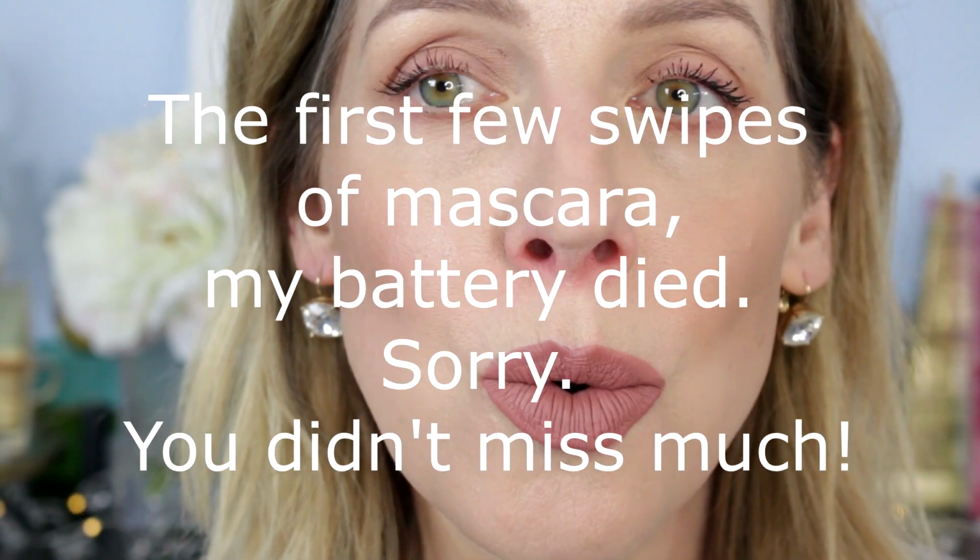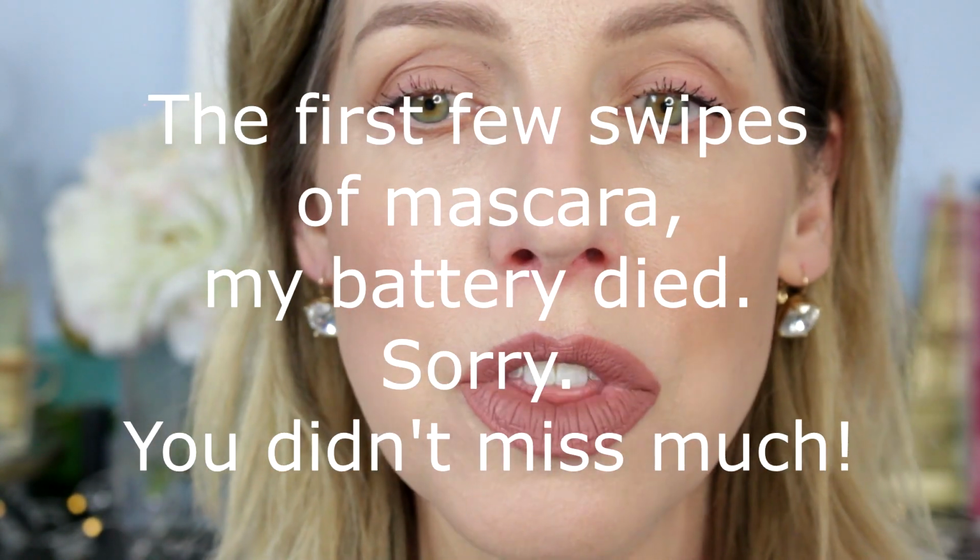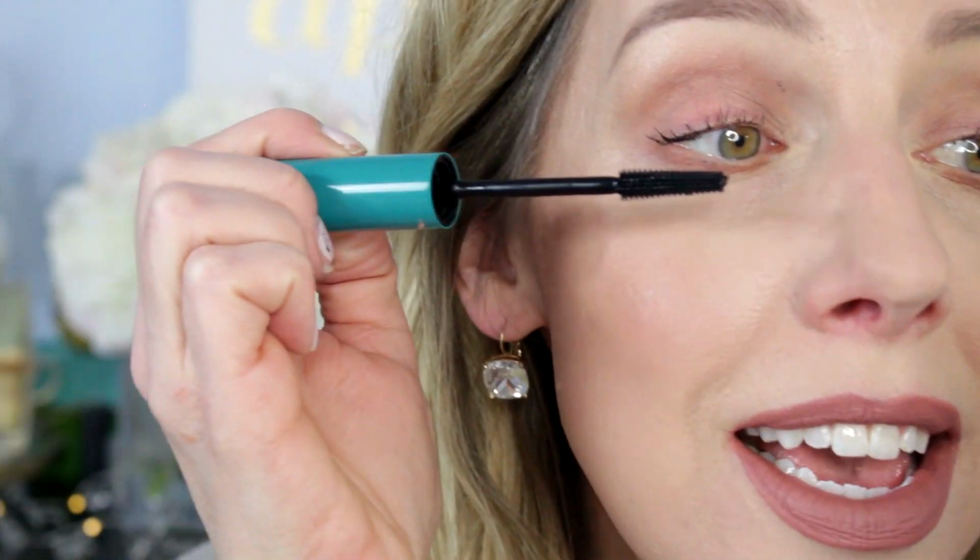All right, now for the fun stuff. Now you can see the before, and let's go into the after. I've used other lash serums in the past that have burned and irritated my eyes. There are some products out there, even prescription, that claim they could change your iris color, and I find that very intimidating. So to find a safe lash serum that won't irritate and that's just going to work, it's like, yes, right?